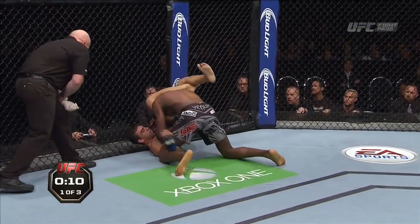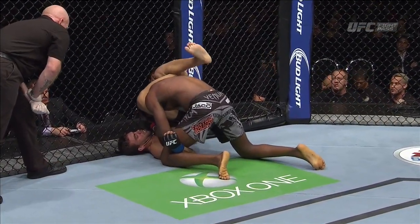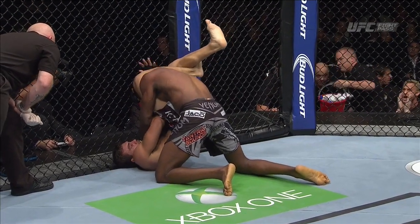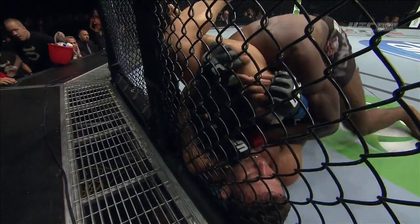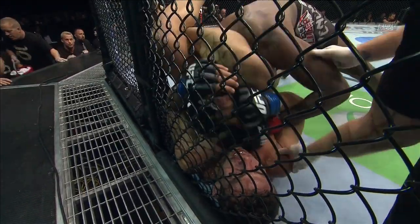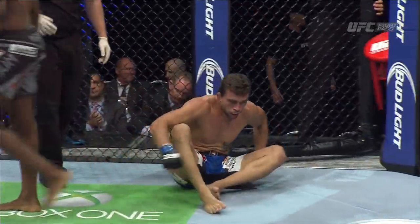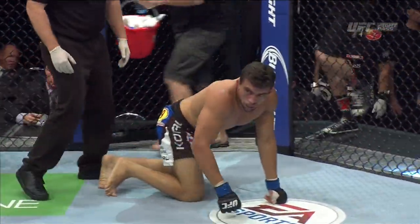There it is. Big slam by Neil Magny. Magny trying to avoid that choke, that triangle choke. Very tight from De Lima now. He's got just a couple seconds and he's out. Wow. Saved by the bell.